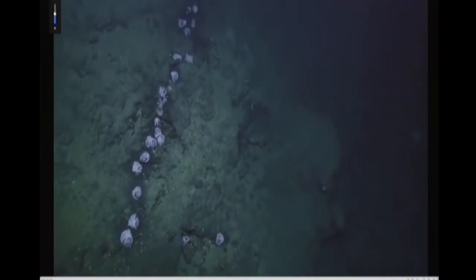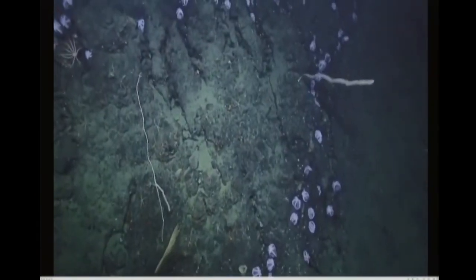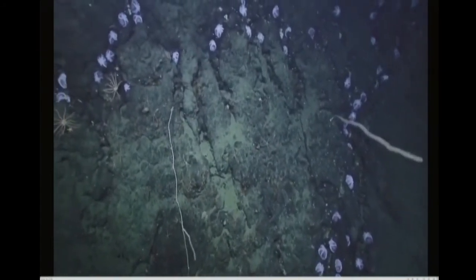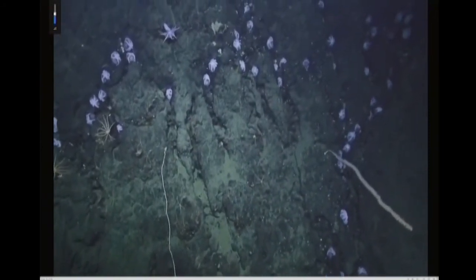As we went along, we would find them in these obvious linear and pool-like aggregations. They are certainly associated. Oh, and here's a shot from Argus, the upper ROV, which is also really great. It gives you some of these contextual perspective shots of the lower ROV. But as we went up the side, we started seeing more and more. And then there's an octopus that's settling down.